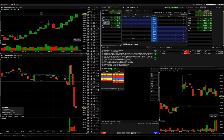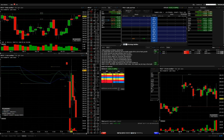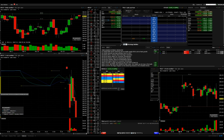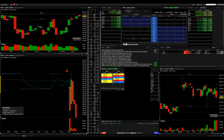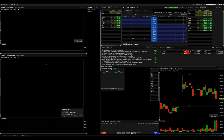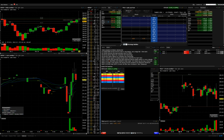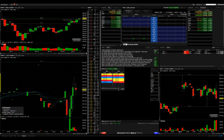Let's check Netflix. See what's going on here. It's approaching a technical level a little higher, just under 555. We're not really there right now. We're seeing almost the same thing here, a bit of a sell-off, right? Let's check NVIDIA. It's up $7 already. It gapped up pretty heavy. We do have a technical level coming at 575.05, so I'll be watching for this.